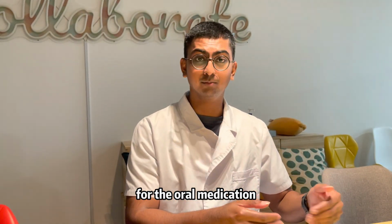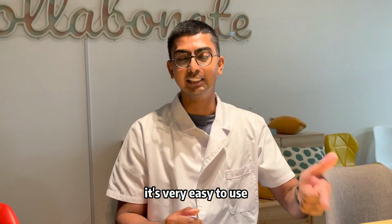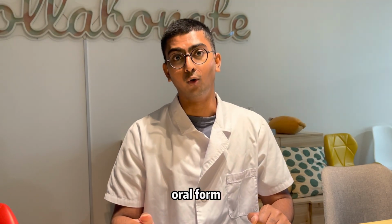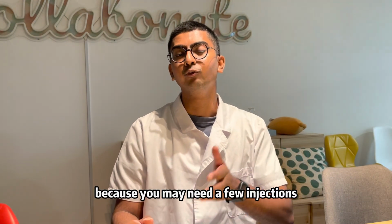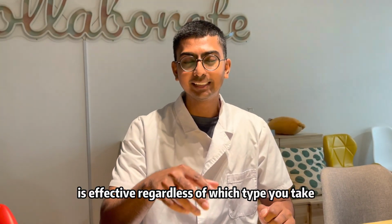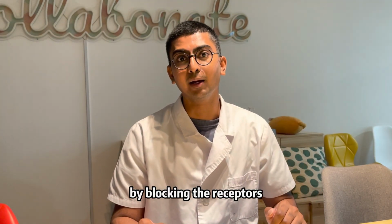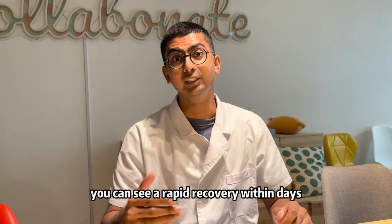For the oral medication, benefits include it being much cheaper than the injection, and also it's very easy to use, convenient, painless. However, the injection is definitely much more costly compared to the oral form, and it may not be that convenient because you may need a few injections depending on your severity. So these are some options that you can consider. And this treatment is effective regardless of which type you take, because its mechanism works by blocking the receptors. Once this blocking is achieved, you can see rapid recovery within days.